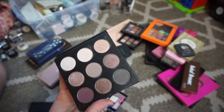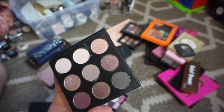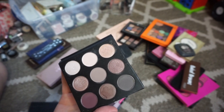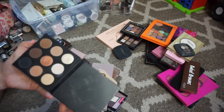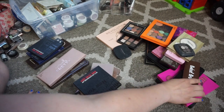I'm kind of over the really warm toned eyeshadow looks, and on me, I don't know, something about a cool tone look, and maybe it's because I have really dark brown eyes. It really just, the cooler tones look a lot better on me in my opinion. I just prefer to work with them. So I'm going to hold on to the cool tone one, and I'm going to pass on the Warm Up palette just because I have so many neutrals.